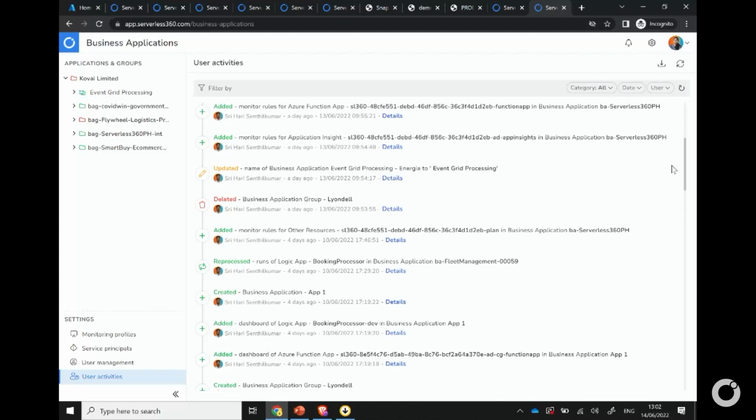So this is an overview of Serverless 360's key features, and I'd be happy to help you check how Serverless 360 can add value to your specific business by engaging in a specific conversation.